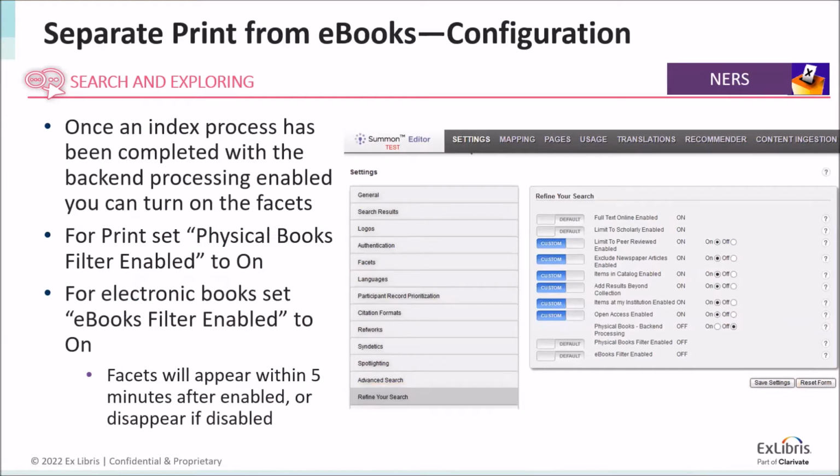It will take one index process to complete in order for that to be activated, so that could take up to 7 days. Once that's done, you can turn on the facets in either preview or in the production environment. So if you want to check it out in preview beforehand, you can do that. All you do is go into that same area, and just below there, if you want to turn on the physical items, then turn that on there, the physical book filter enabled, turn that from default to custom and switch it to on. Same thing for the electronic books or ebooks. You'll find that just under it, turn that to on, click Save.